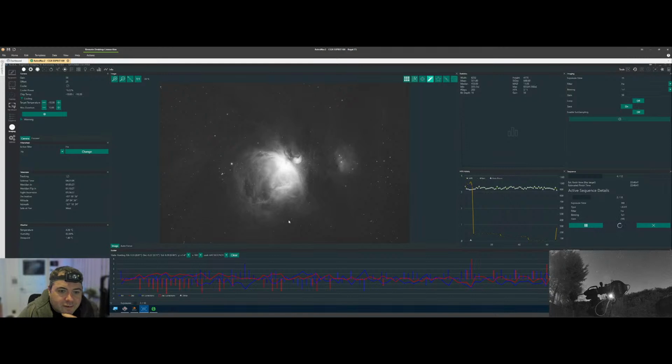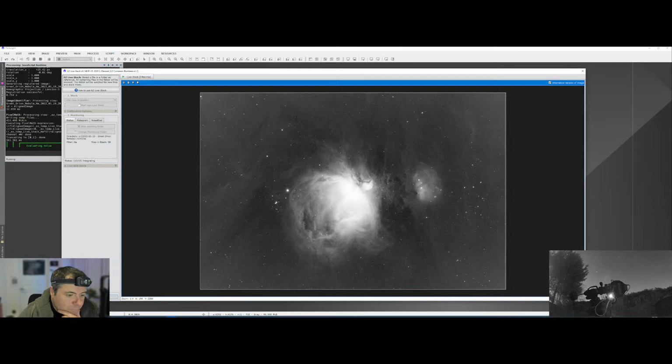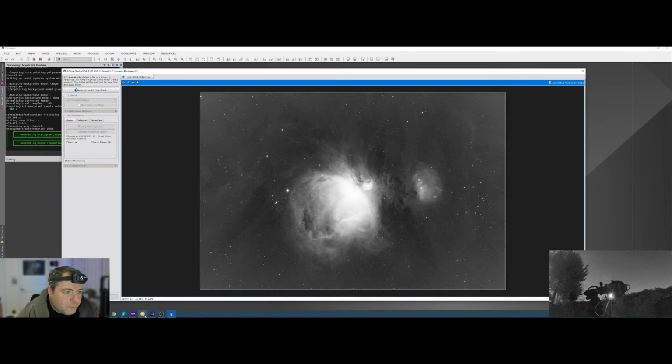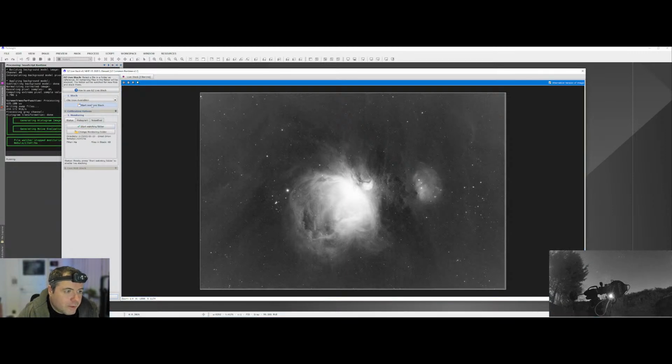So there's the 180-second exposure. Has his live stack caught up yet? No, it hasn't. How are you finding the 6200? Because I don't see many people using those, mainly because they're so expensive. Let's see if this live stack's caught up. No. Is that the last one? Yes. Right, okay.